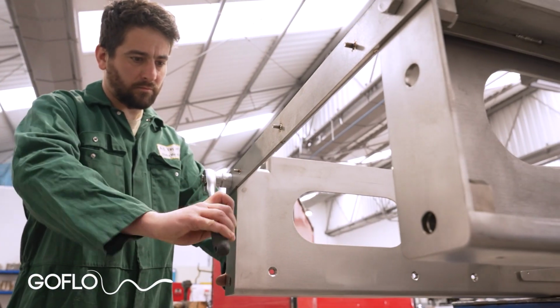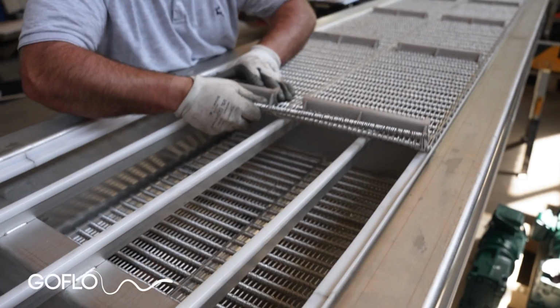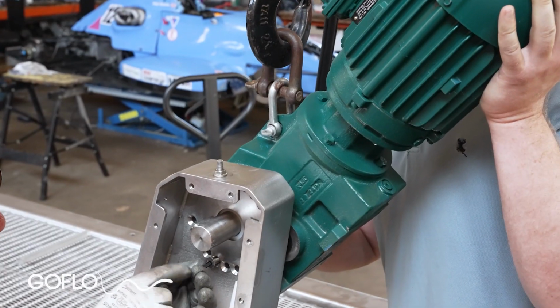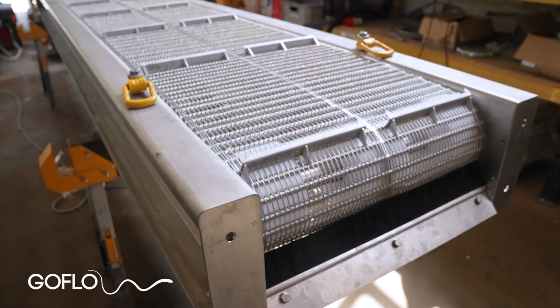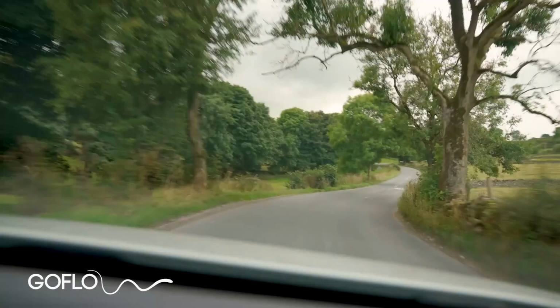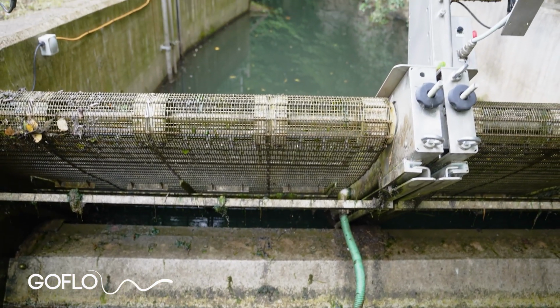And when we actually get the screen parts into our workshop, I'll be involved in making them and test running the equipment, the screen, before going to site. And then when the actual screens are installed and working, I often go to site to actually do the maintenance or repairs or troubleshooting.